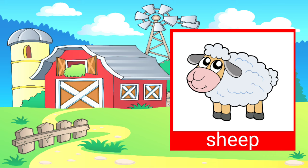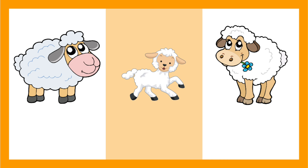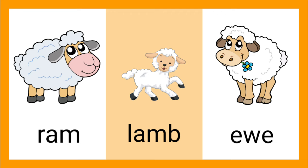Sheep. Sheep provide wool to make warm clothes. They can also produce milk. A male sheep is called a ram. A female sheep is called a ewe. And a baby sheep is called a lamb.